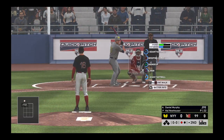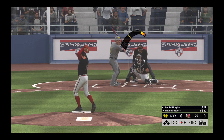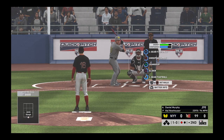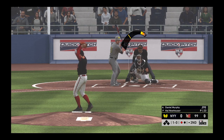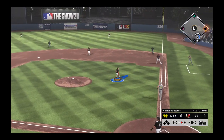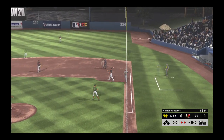Into the box now, Daniel Murphy. First pitch of the at bat. No score here as we play inning number two. Swinging, a ball hit on the ground. Throw in time at first for out number two.